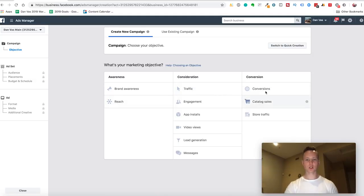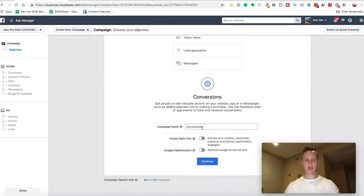You can either do engagement or conversions. What I recommend is starting with conversions. And then if you want, you can add engagement to your posts, so likes and shares and things like that. You can just run an engagement campaign, but that will come later. We want to get purchases right away. That's the point of this video. So conversions, and make sure that you're titling these campaigns properly.